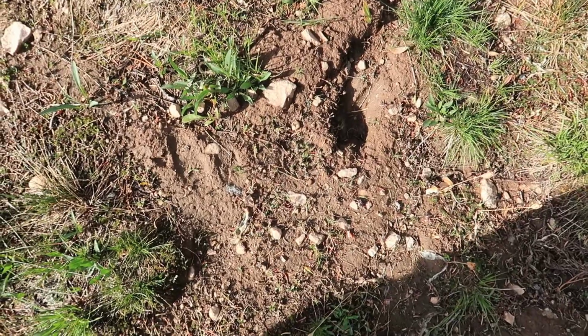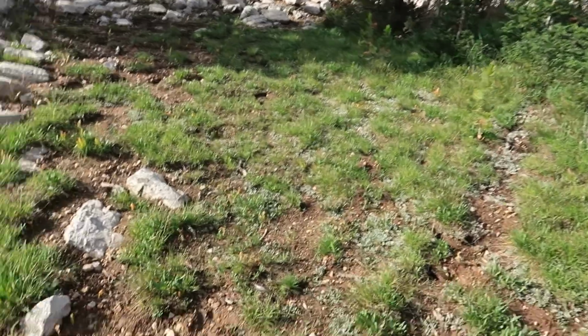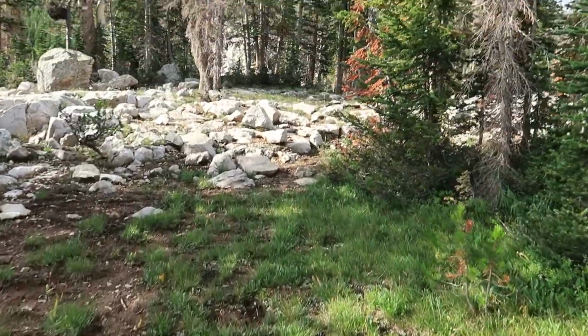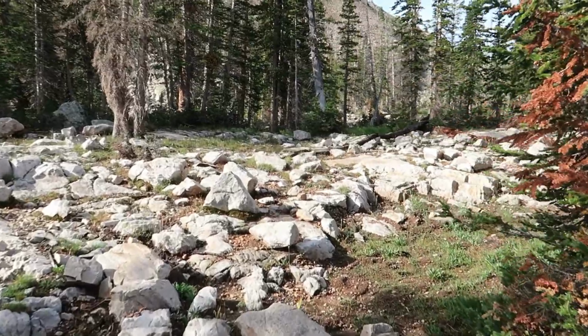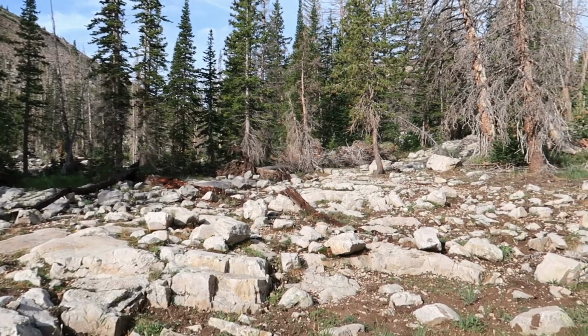There's a hoof slide right there, an old one. Yeah, definitely not a deer. That's going to be a moose. But they look like old footprints. Just something to be aware of always. I'm in their home, not the other way around.